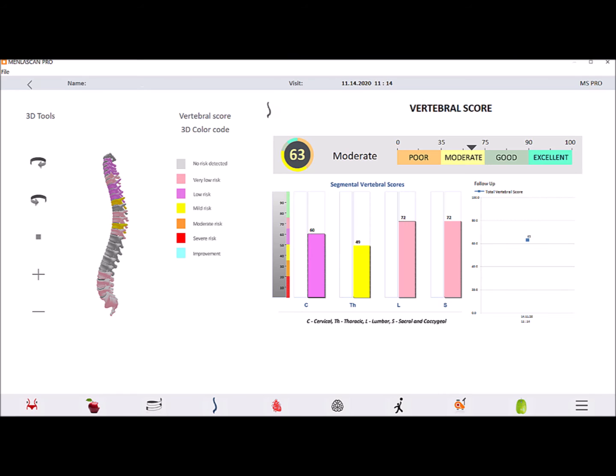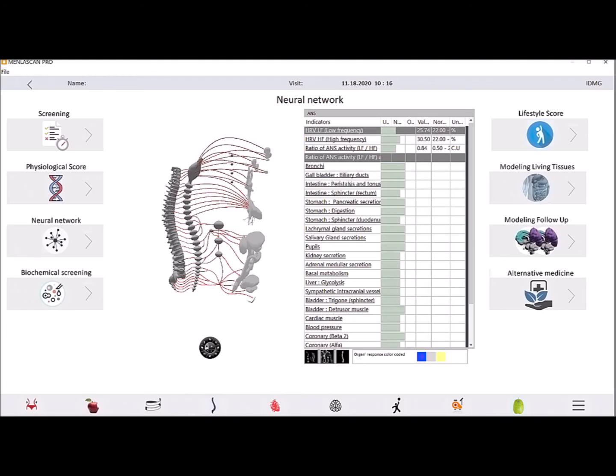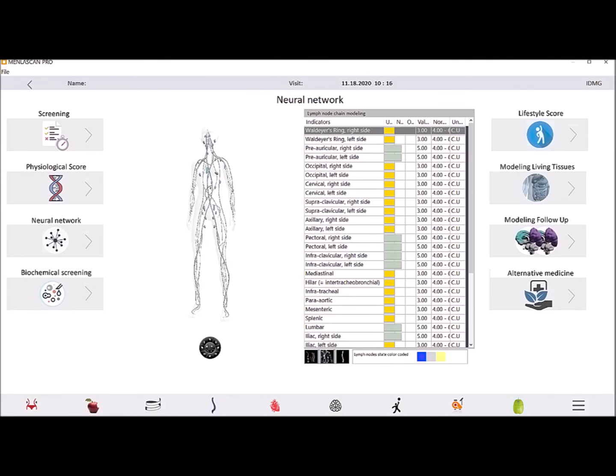The vertebral score has to do with both the structure of your spine and the energy flow around the vertebrae. Neural network shows how well the nerves are firing from your spinal column to the tissue it is supposed to innervate. The lymph system is that clear fluid that bathes our tissue in nutrients and pulls the toxins away. Is it able to flow? Or are there stagnations? Are you able to detox appropriately through those lymph glands?